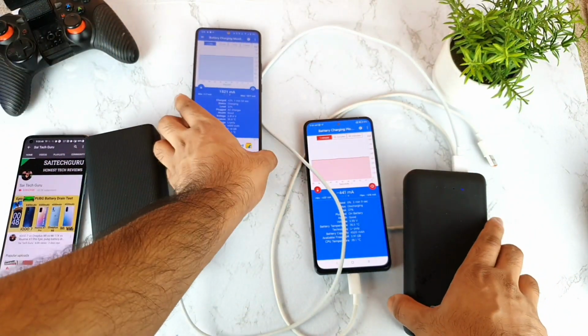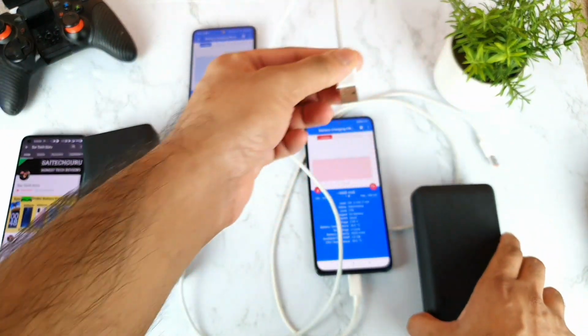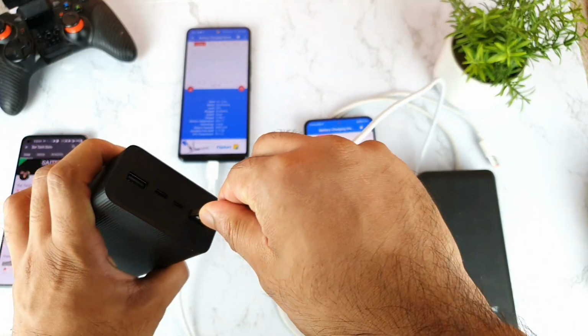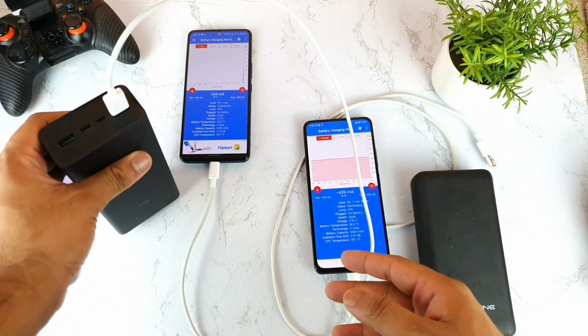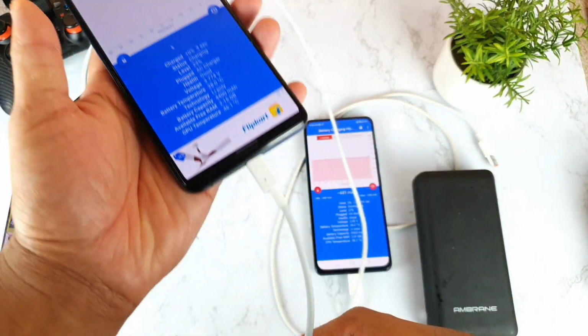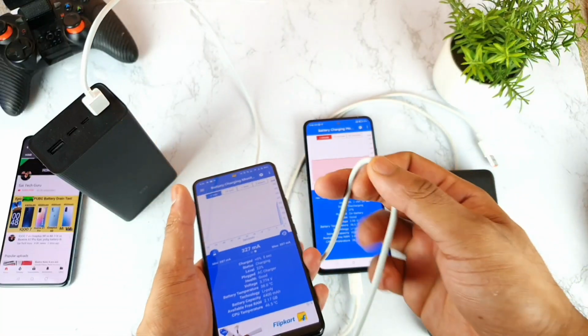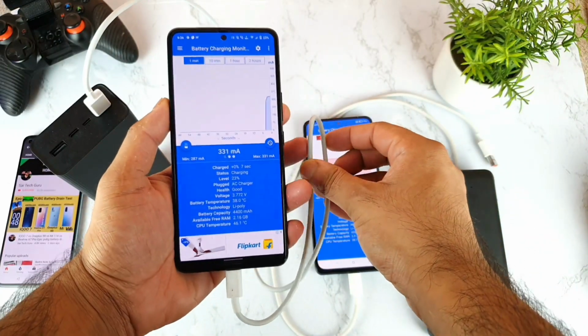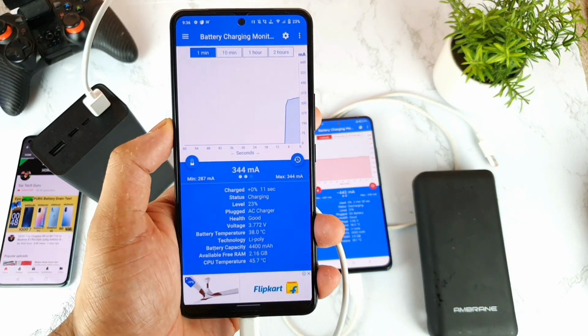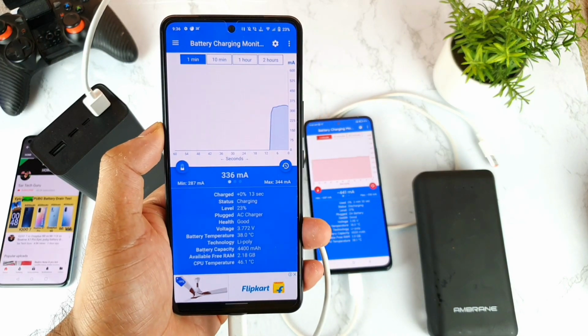So let me try to keep this connected, and I'm trying to change the cable from the Amaranth to the Mi power bank. Let's see whether the Mi power bank will be able to deliver the same thing or not. That is what I'm trying to see. It is a cable completely connected to the phone only from the power bank. And let's see, friends, whether this application will show the accurate results or not.